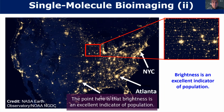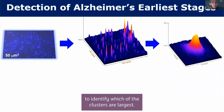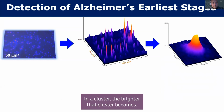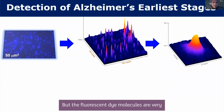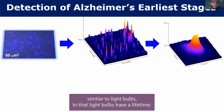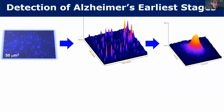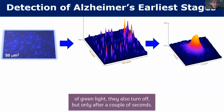Now, the point here is that brightness is an excellent indicator of population. And so we can use brightness as a means to identify which of the clusters are largest. So the clusters, remember, contain these fluorescently tagged proteins. The more fluorescently tagged molecules in a cluster, the brighter that cluster becomes. But the fluorescent dye molecules are very similar to light bulbs in that light bulbs have a lifetime. They typically turn off after several months, maybe even a year or so. The fluorescent dye molecules, when we specifically use really high powers of green light, also turn off, but only after a couple of seconds.